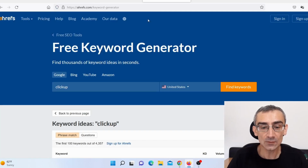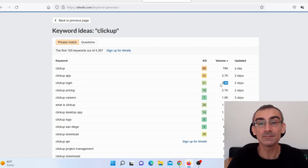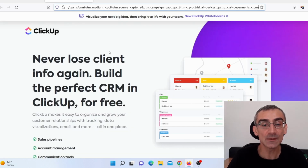So let's see, is it on the list? ClickUp login, okay? Here we can see 21 keyword difficulty, 2,800 people are searching this every month in United States, which means that at least 3,000 members of this website are from United States, okay?